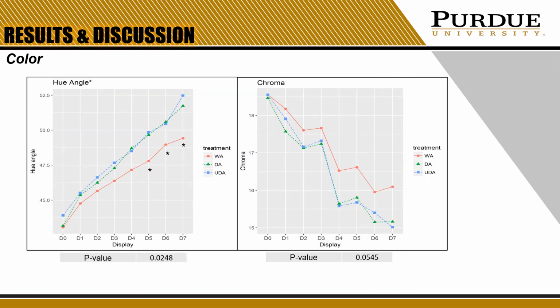Hue angle was measured for discoloration and depicted with an upward slope indicating an increase in discoloration over time. Significant interaction effect was observed, beginning in day 5 of display, showing greater discoloration in both dry aging and UV dry aging when compared to wet aging. The chroma values for pork color intensities were not significantly different.